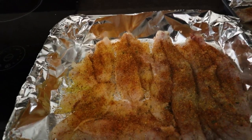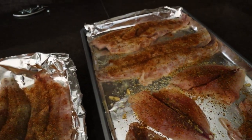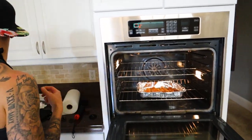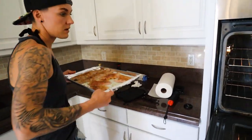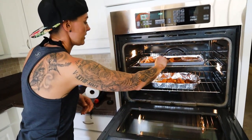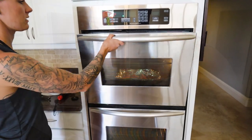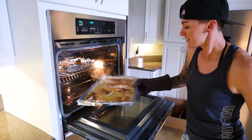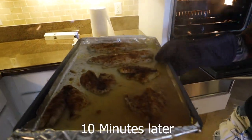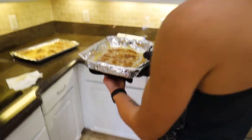All right, so we got the fish all seasoned up. We're gonna preheat the oven to 400 and then put it in for about 10 minutes and then it should be done. So 400 degrees, should be done in hopefully like 10 minutes. We'll keep an eye on it. Once it's white and flaky, we'll be able to tell. Delicious. Look at that, nice and white, flaky fish. Look at that. Yum.